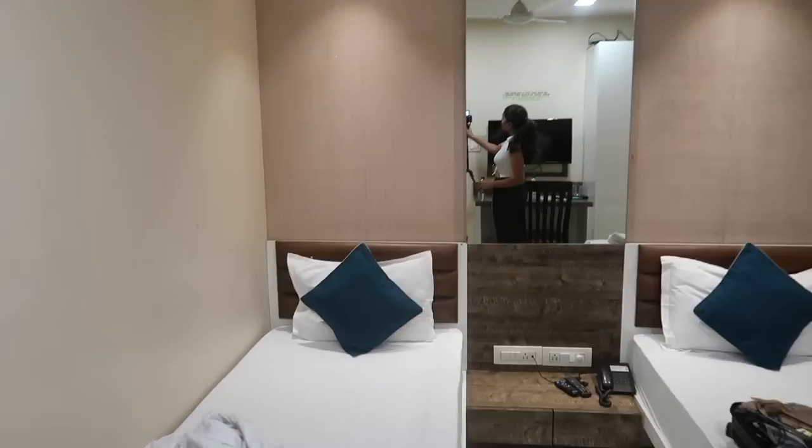This is the hotel. It literally is this much only, the hotel. There's no window, there's no lighting or anything for me to even try to shoot. I'm not carrying any light also for me to shoot.